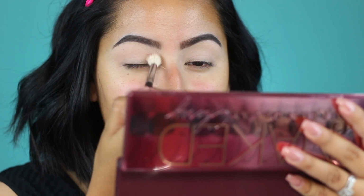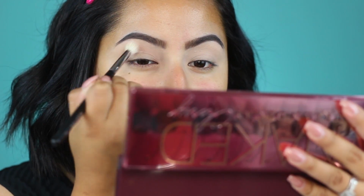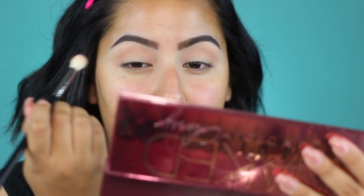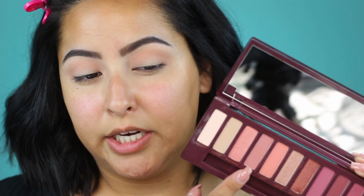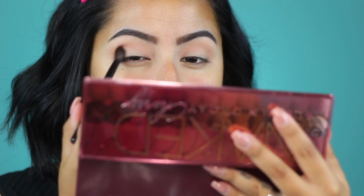I'm taking that with a Morphe M518 brush, and we're going to run this from inner corner all the way to the outer corner. As always, Urban Decay eyeshadows blend out really nicely, so I don't think I'll have a problem with any of them. I don't really know if this color is going to darken it up or if it's just going to add a little bit of a warmer shade here, but I'm going to go in with this color, which is Feels. We're going to pop that right below.